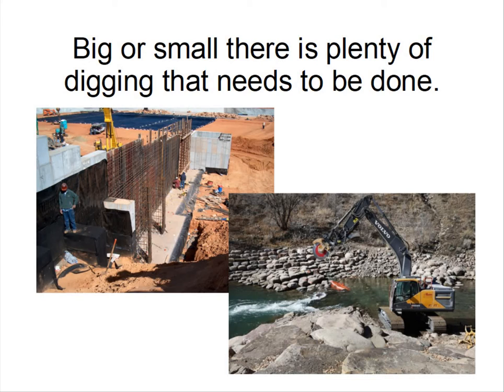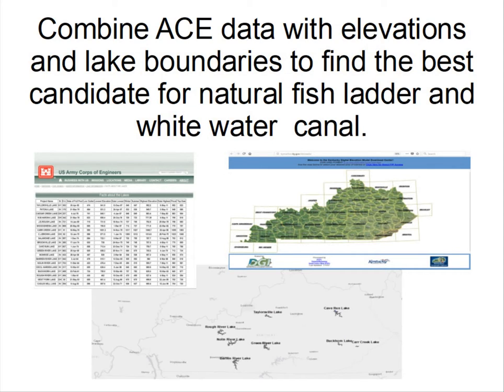Now, unfortunately, creating the canals requires a great deal of digging. Whether this is a big project like this one over here, or a smaller project like the one over here, it definitely will require a bit of heavy machinery. Now, the U.S. Army Corps of Engineers has 8 Kentucky dams and reservoirs in its Louisville district. We can use digital elevation data and lake feature data from the state, along with tabular information from the Army Corps of Engineers, to make cursory judgments comparing candidates for canal sites.